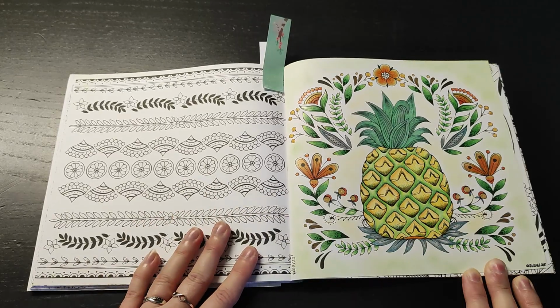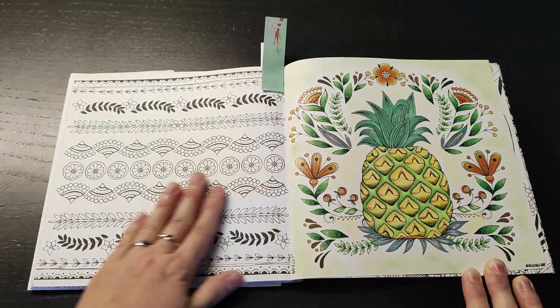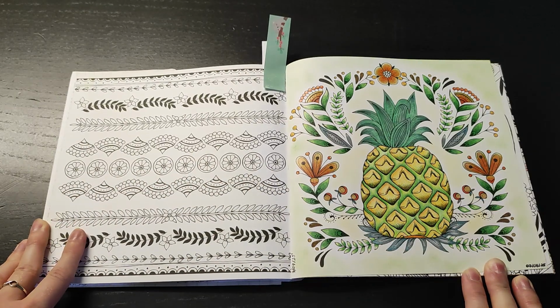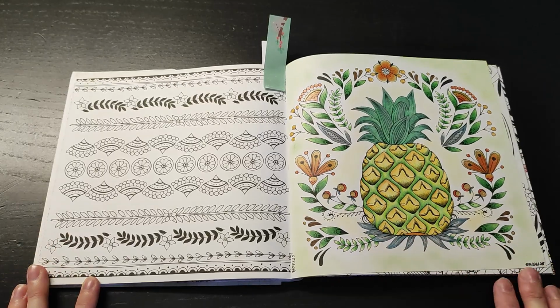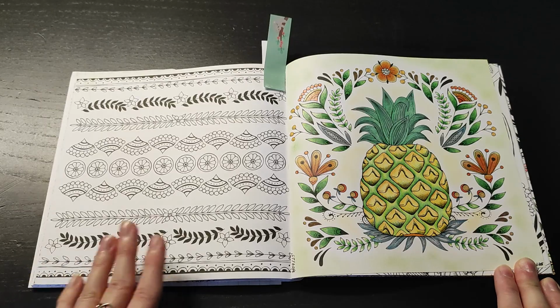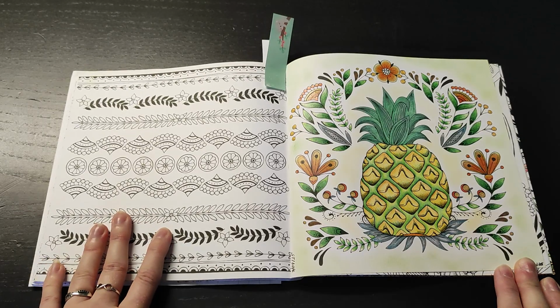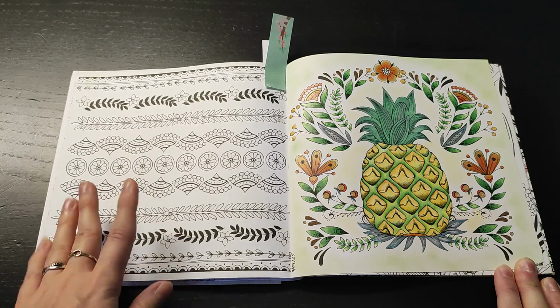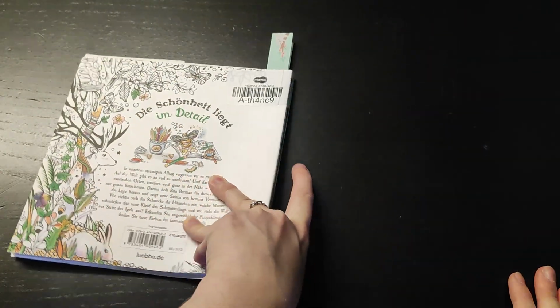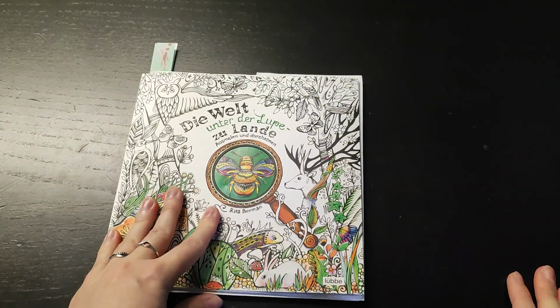We will see how it goes, but this page is really on my mind for quite some time, actually, since I finished this pineapple. So I think it will be a good idea to do it this month, or rather next month. So these are my 2 pages in Rita Berman's book.